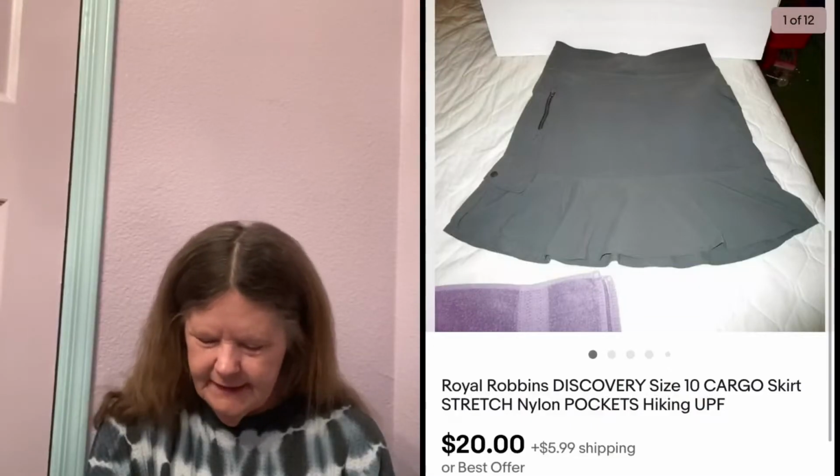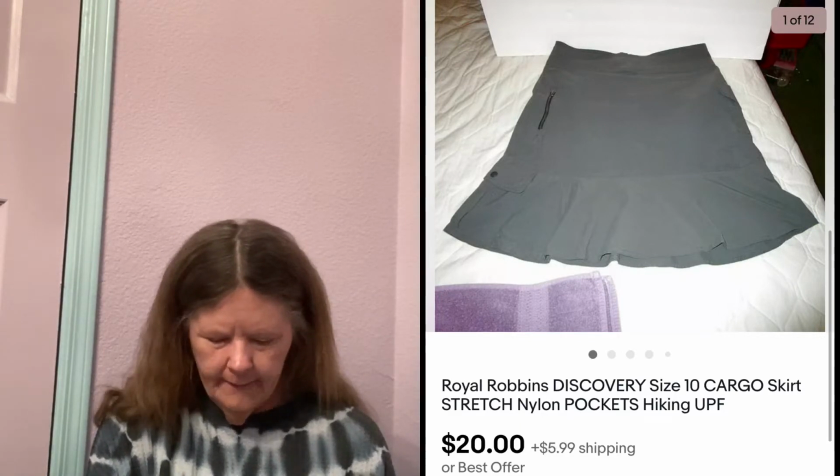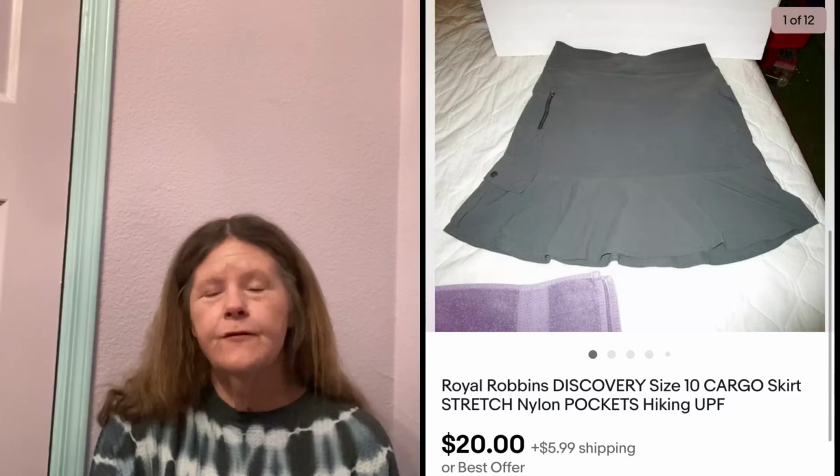Okay, next thing to sell was this Royal Robbins gray Discovery cargo skirt in a size 10. I picked this up not too long ago at my honey hole, paid $2 for it. But if I remember correctly, it had a few issues, and I can't remember now what they were. But I had it listed for $25. Someone sent me an offer of $20, which I gladly accepted.